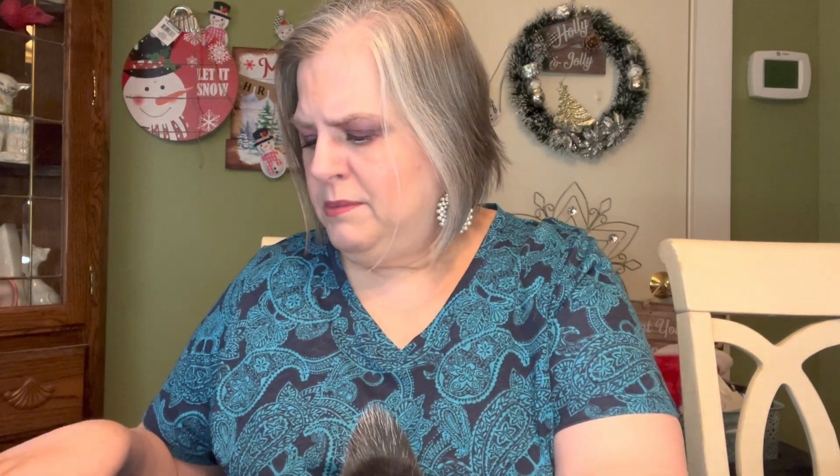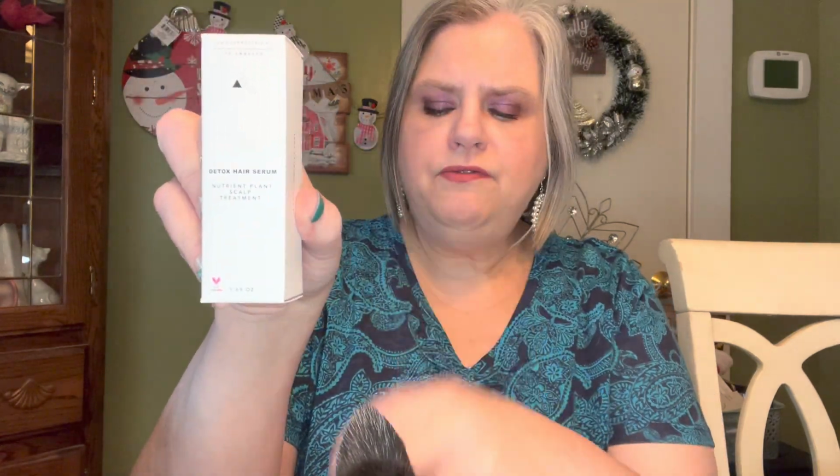All right, so next up we have 3 more items, and I'm seeing a palette in there, which is nice. Okay, this is a detox, the Lifestyle Company of Los Angeles. I've seen them before for vitamin C powders. This is a detox hair serum, nutrient plant scalp treatment. Oh, wow. That sounds very nice. It's probably nothing that I will use. Nourish and balance the scalp and hair with this hydrating elixir. Made from nutrient-dense plant oils. This is valued at $79, y'all, and I know exactly who I'm going to send this to. It says that the formula stimulates and soothes dry and itchy scalp and promotes healthy growth.